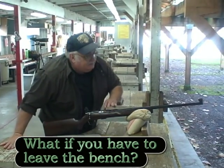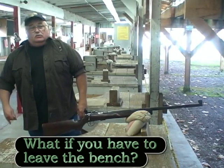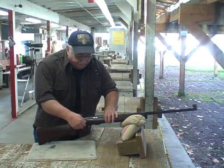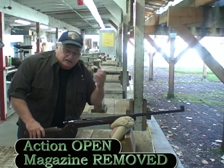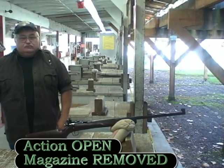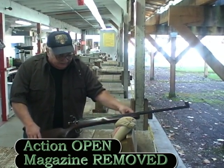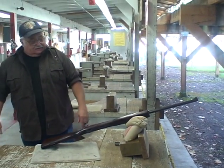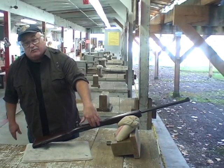Okay. Let's say you need a Coke, water, you got a phone call, whatever you need to do, how do you leave your rifle? Never walk away from a weapon without the action open and the magazine completely removed from the weapon. Preferably laying on its side like this, so that when the range master or the person checking the line comes by, they see an empty chamber and they see the magazine has been removed.